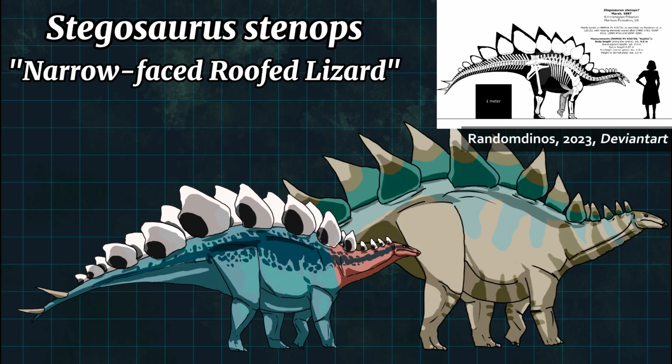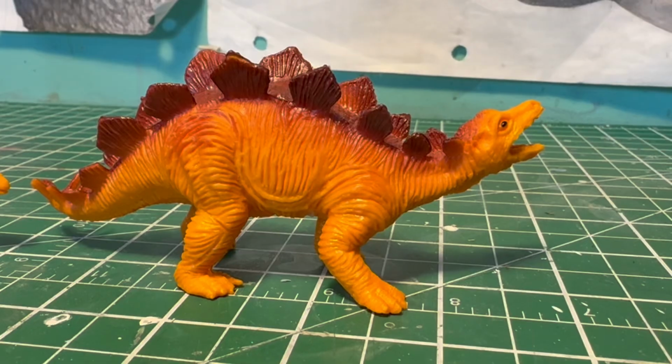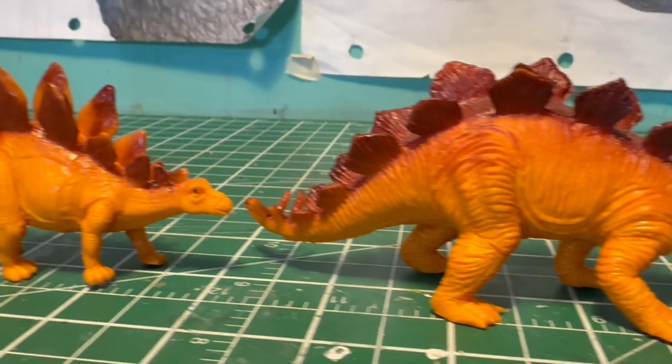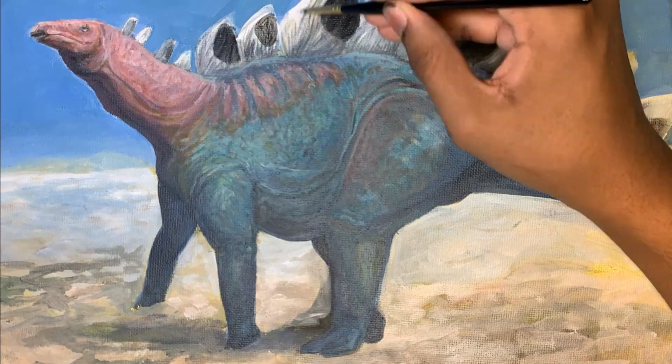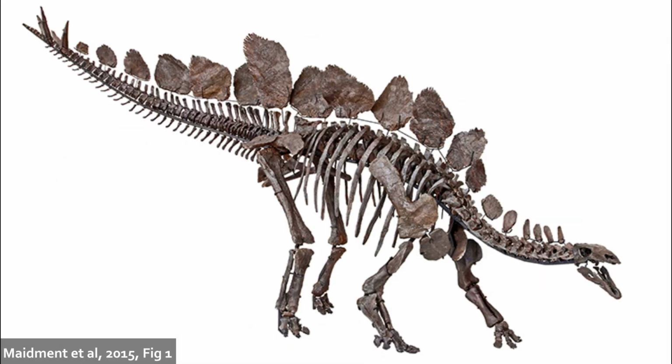Being noticeably smaller than Ungulatus, Stegosaurus stenops is the most understood of all these species, hence it being the type species nowadays. Its plates were noticeably rounded and larger proportionally than Ungulatus, and also the limbs are more comparable in size, things that the Sophie specimen really helped bring out.